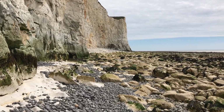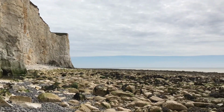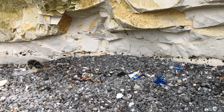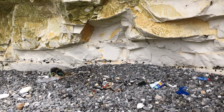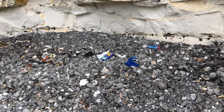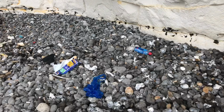I'm a little bit further along now, and in that time you can see the tide has gone out even further. And so here at the base of the cliffs, in a slightly sort of cave area, this must be where the water really sort of funnels into one at high tide, and has deposited a lot of litter that we do so often find when we're beachcombing.